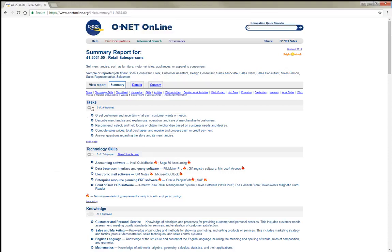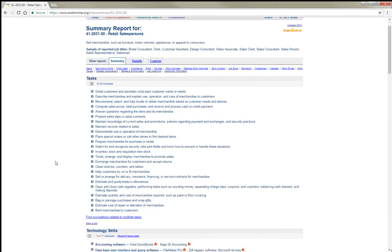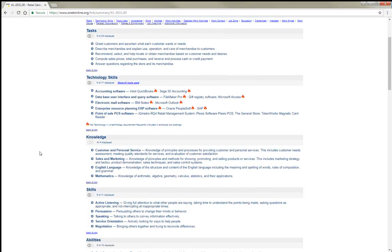So we are encouraging you to steer away from just listing tasks that you did in your last job, like placing special orders or exchanging merchandise for customers. Those are things that you did on a day-to-day basis. Instead, what we really encourage you to look at is the skills and competencies that cross all kinds of jobs.